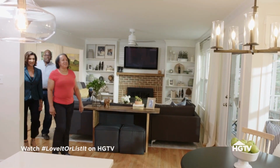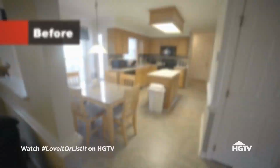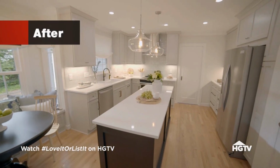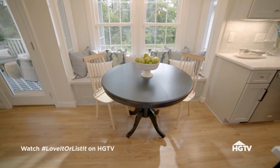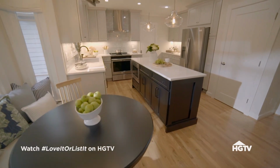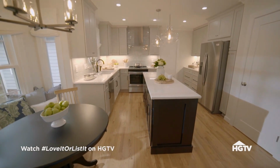Oh, wow. Look at this kitchen. Wow. This is really nice. This is really nice, Hilary. You now have a lovely sitting area right here. That's to compensate for not being able to give you the island that you wanted with everybody sitting up and congregating in the kitchen as a family. You have stepped up your game.